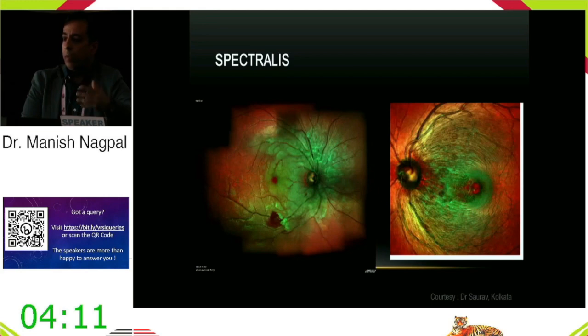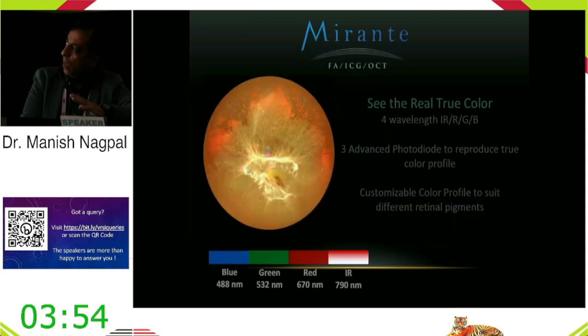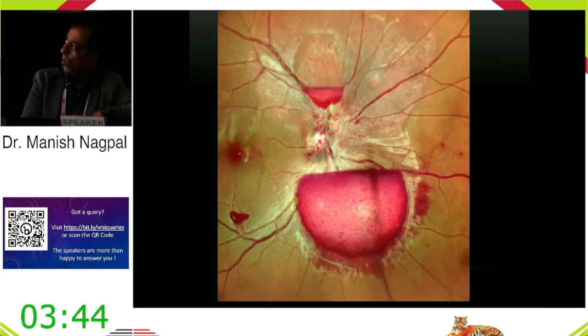And of course, we also discussed in the afternoon about multicolor and true color, and I'm not sure how these are defined, and there was some lack of clarity on that part. But these are Spectralis images that you see with this greenish hue. These are Optos images, again with this whole greenish hue that is seen in the eyelashes. And the Mirante uses these four colors, and I think they come as close to the natural color as a pseudo color can get, compared to the greenish hue in those images.